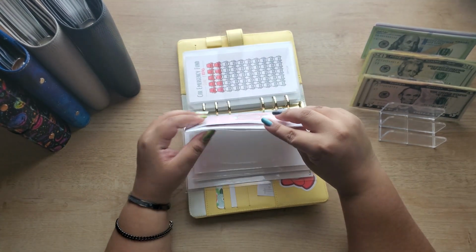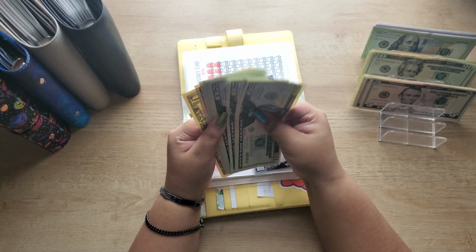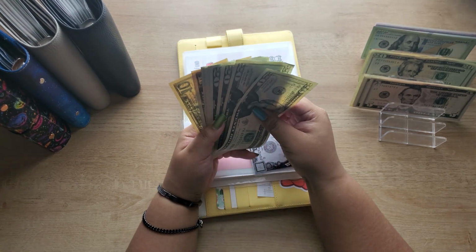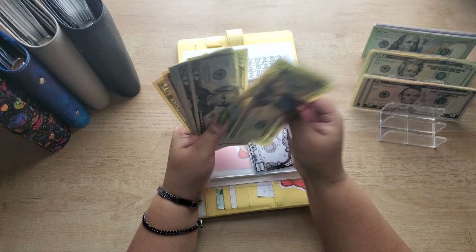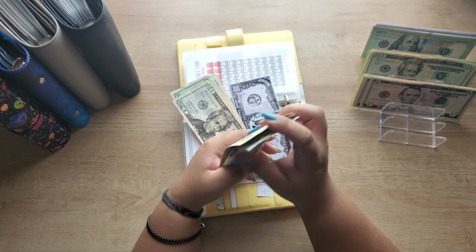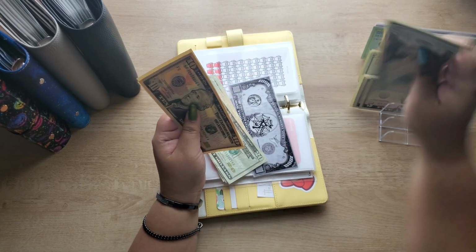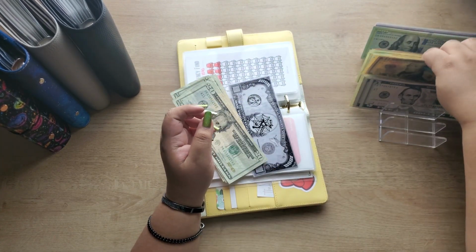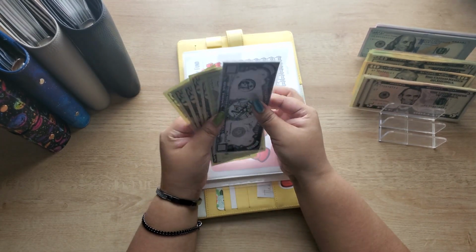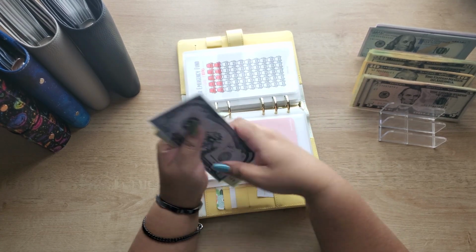Okay, next up is car maintenance. Car maintenance has $1,000 in the bank and then $200 in cash. Let's keep $100 in cash and let's take $100 to the bank. So 20, 40, 60, 80, 100. I think that is gonna be good. So 1,000, 100, 20, 40, 60, 80, 100.